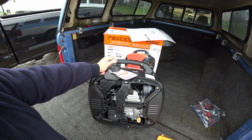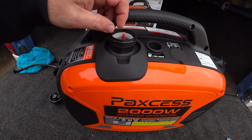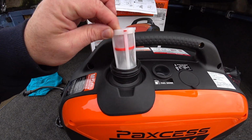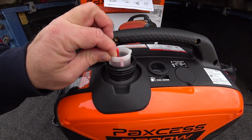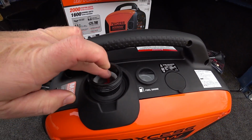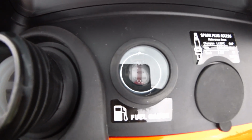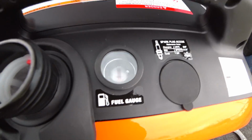All right, I'm going to go ahead and put some oil in this. We're going to put some gas in this, run it, and let you hear it. Filling this up with fuel, there is a debris catcher, a little basket that goes inside the filler neck. Don't remove that. Use that. It keeps out grass and stuff like that. And inside there, you can see there's a little red ring. That's the full mark. So I filled this up to the full mark. And you can see the gauge in there, maybe. Kind of a tough angle with the glare. That's showing that it's full also.